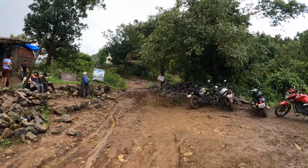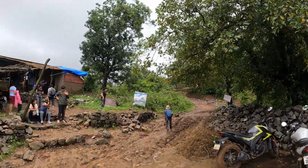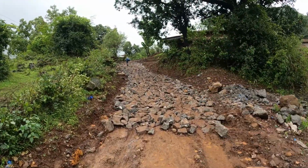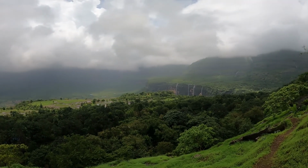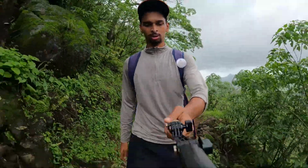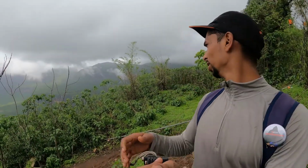Here there are paddy fields. And further, the rocks have been laid over, forming a proper rock layer. You can see here the rocks have been layered properly and they are building this proper track. You can see a proper village here. We just have to cover this cliff. Behind me, you can see the waterfalls. And as I said, it's too crowded. I'll show you the crowd.